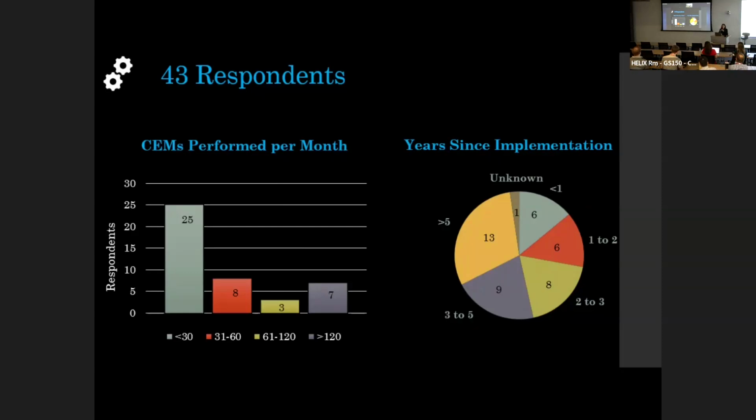Basically, no one was performing over 30 CMs per month unless they were past the 2-year mark. So within the first 2 years, it's really hard to get above that number. And then when we look at those people that are performing 120 CM exams per month, all those groups had implemented CM more than 5 years ago.